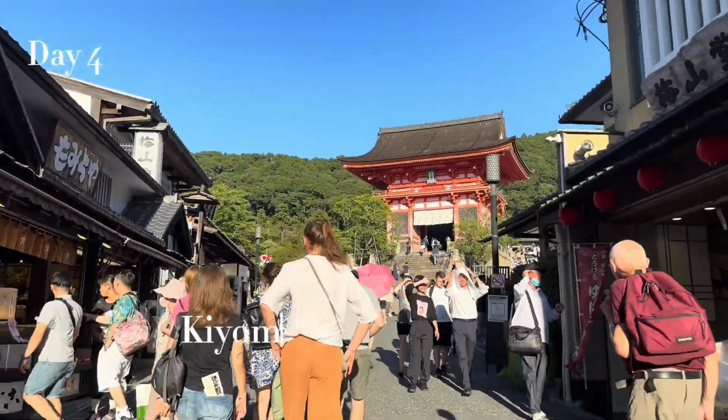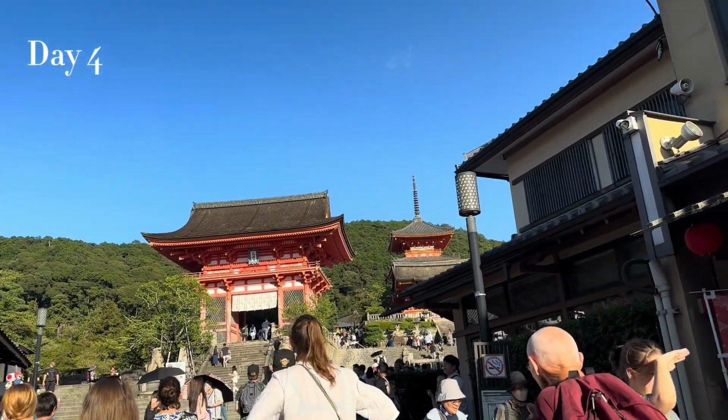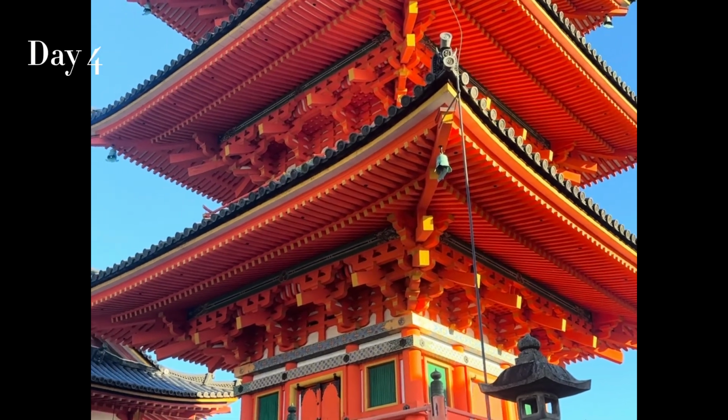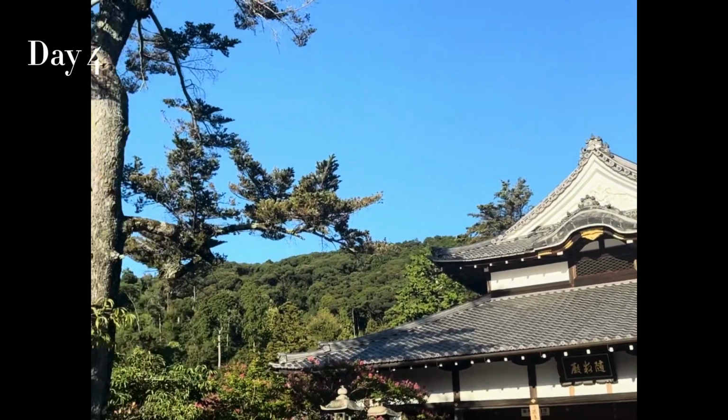There is also Sanenzaka Road, which is very similar and is right nearby to Ninenzaka. Next, you can walk to Kiyomizu-dera Temple, which is just around the corner. This ancient Buddhist temple is part of the historic monuments of the ancient Kyoto UNESCO World Heritage Sites. It's one of the most famous and beautiful temples in Kyoto with good reason.